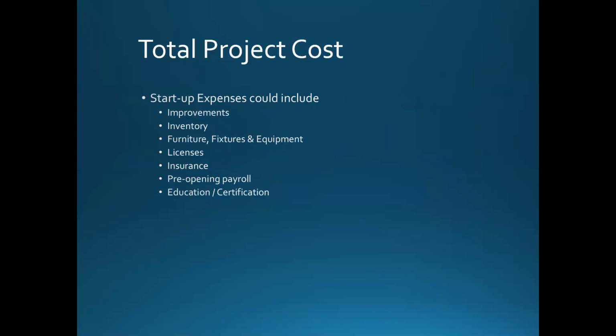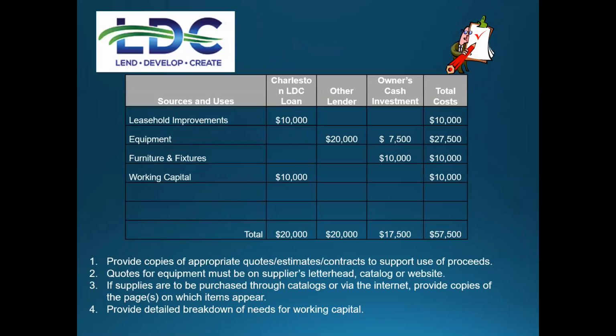But we do want to make sure that you're capturing all of the costs. Make sure that you are giving yourself credit for what you're giving the business, whether it's furniture, equipment, that type of thing. This is a page out of our application that can look confusing when it's blank. So I just wanted to walk through this really quickly.